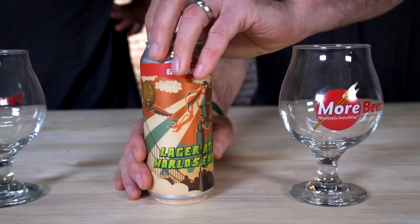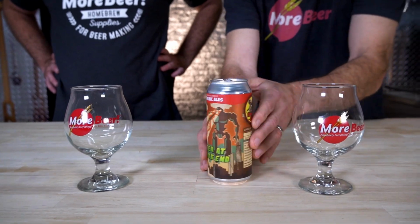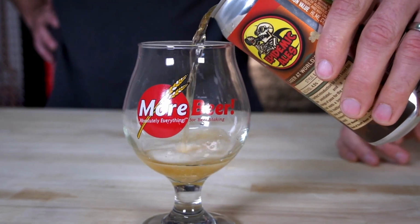Yeah, so we got Lager at World's End from Epidemic Ales in Concord. Sean, their brewer, is a friend of ours. We actually just did a video last week going over this kit and visiting Epidemic, talking about all their stuff. So it's a nice American lager, delicious, perfect for this time of year. We also have a kit out, so you can go brew it yourself.